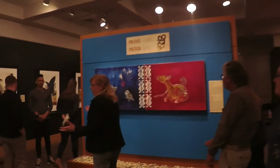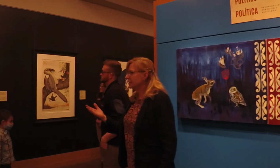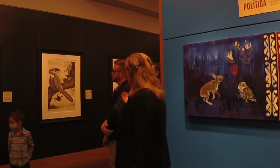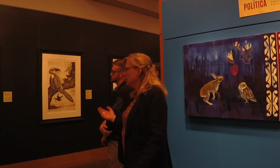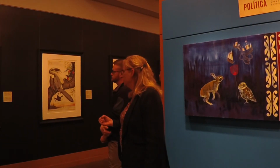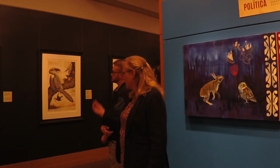Walton Ford is a very well-known artist. These are six of his prints that we have in our permanent collection, and we're very excited that we could get all of these out. A lot of Walton Ford's prints deal with colonization and violence, and a lot of interesting stories.